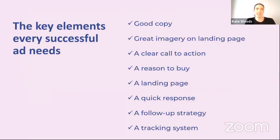The key elements that every successful ad needs. Right, I'm going to hold this one up there, and if you're someone that's got a pen and paper, or if you want to take a screen grab, then this is the most important screen in the whole thing. So the key elements: good copy. Copy is the words that you use in your ad. Great imagery, and I've said imagery, but that imagery could be a video.